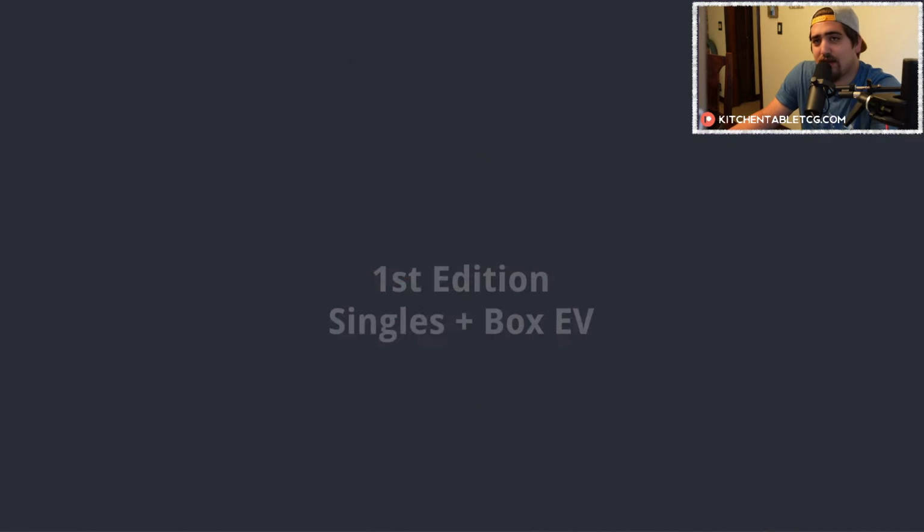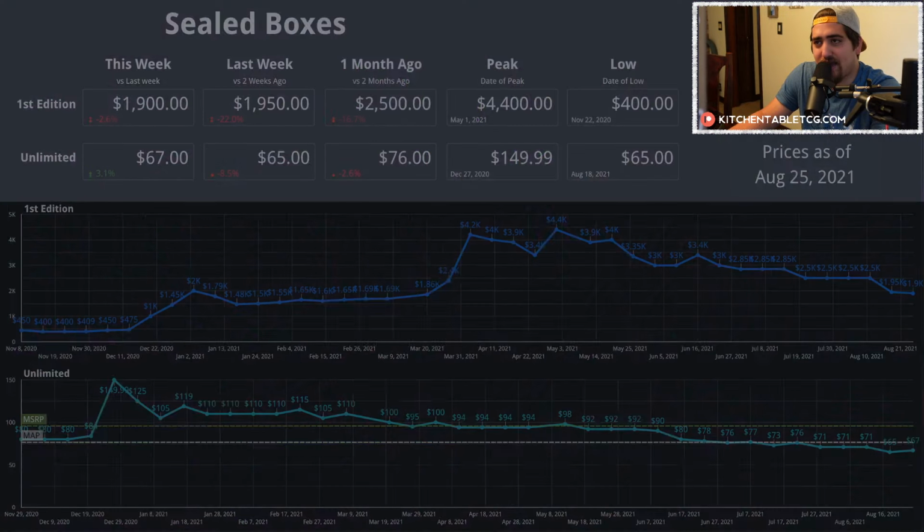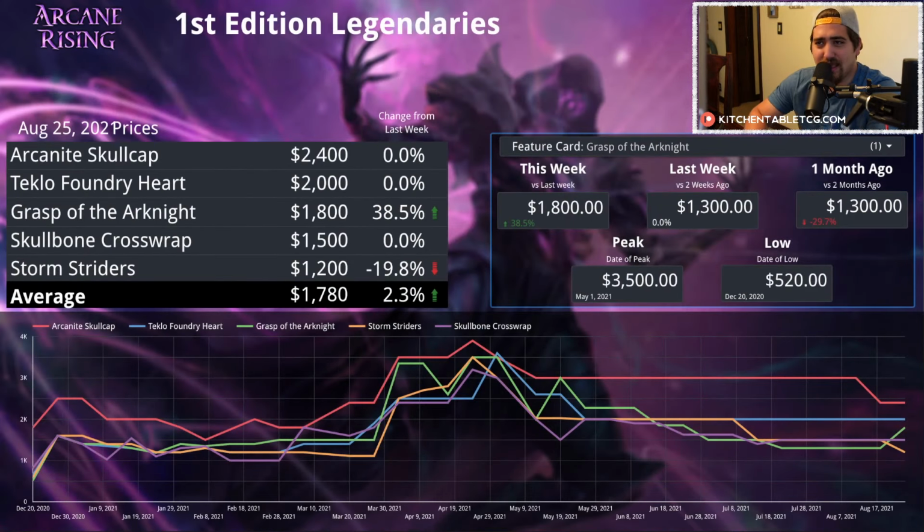But all right, let's talk about first edition then. Let's see if it's worth it to open up a $1,900 box of first edition. When you take a look at the legendaries, I think some people are starting to bling out their chain deck for the calling. You're going to see another Runeblade card going up in value in a little bit.